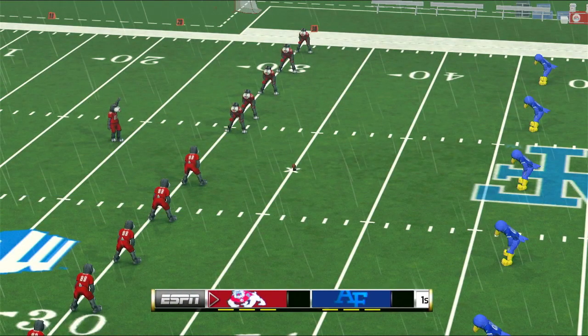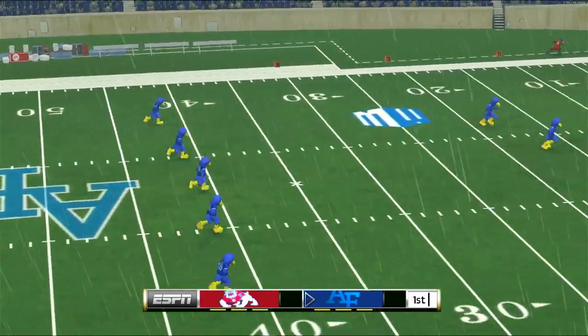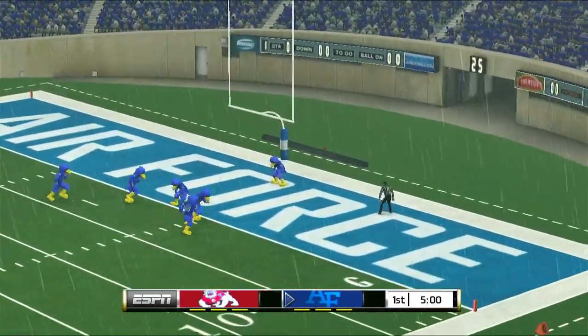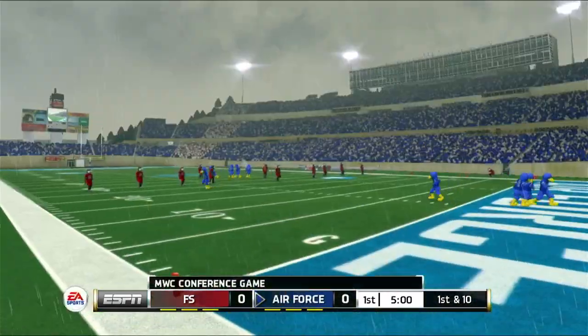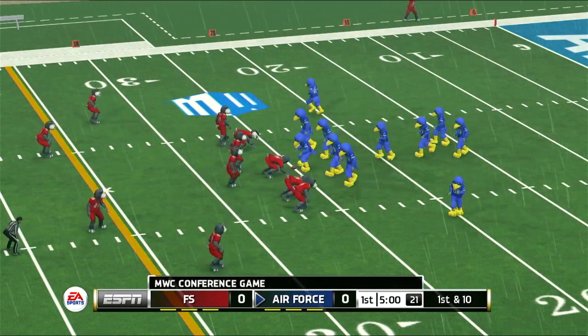The pregame festivities are over, and we're just about set to get this game underway. Sends it sailing downfield. And they can forget about returning this one. The quarterback leads the team out on the field for the first drive.